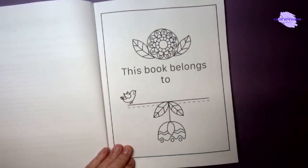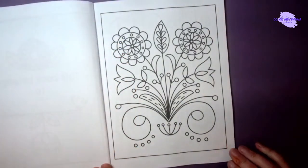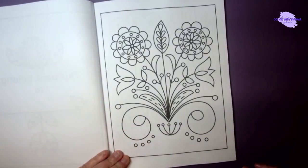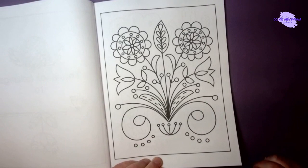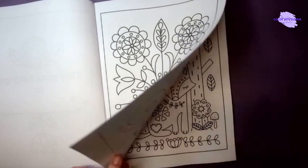And then we will jump in to the images and take a look at each of the images. The lines are nice, bold, black lines. I do like that. It helps keep your ink and things contained. It really helps with bleed through. So for the beginner colorist, I'm telling you, I love, love, love those.